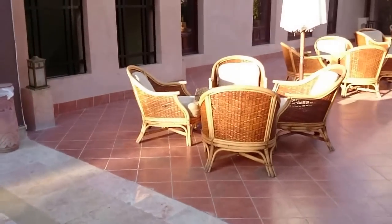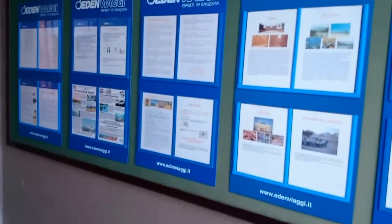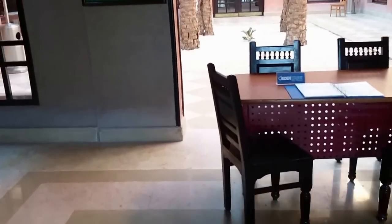As you move into the hall, there's a reception area for the reps. Now, as you can see, it's all in Italian. There is a little notice board there just to the left of the table, which is in English, but you have to look for it.